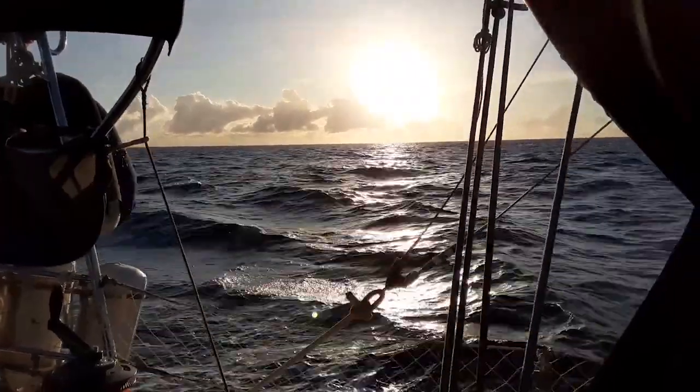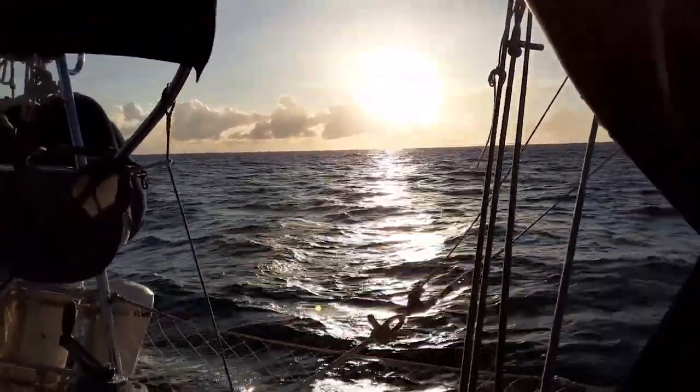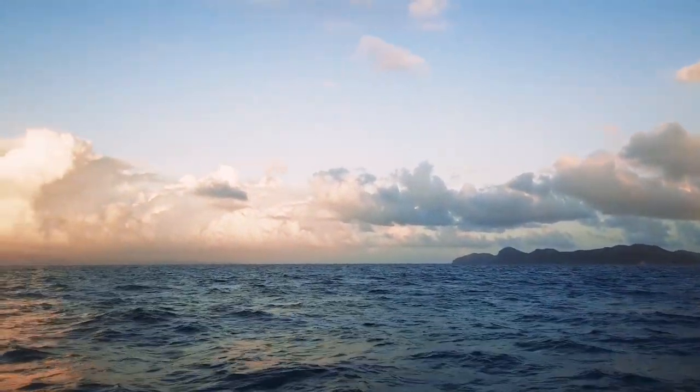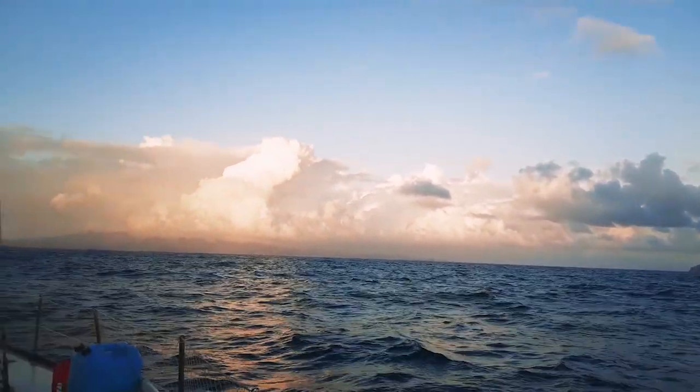We're just coming up on St. Vincent now, and the sun's going down. It's getting dark, so we'll be night sailing tonight. And we should be in the shadow of Saint Vincent, or the leeward side of Saint Vincent, where the wind should be more manageable, but they are calling for some big gusts later on and possibly some squalls.